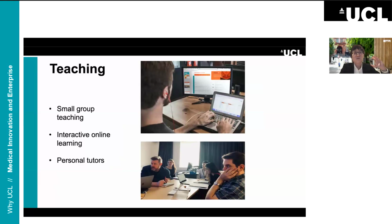In years 1 and 2, you will have a lot of teaching sessions, and it depends on the format of the teaching session. There could be small group teaching where we will interact with medical innovation students specifically. Then we will have larger group teaching where you might interact with students from applied medical sciences or integrated medical sciences, which is the family that governs the medical innovation enterprise.